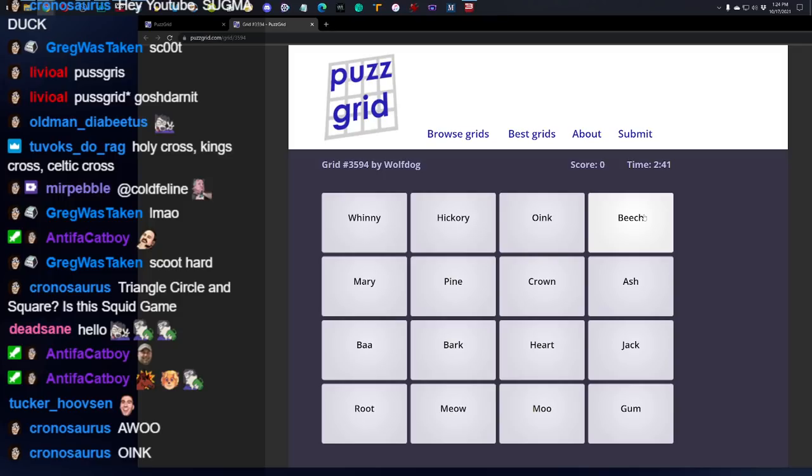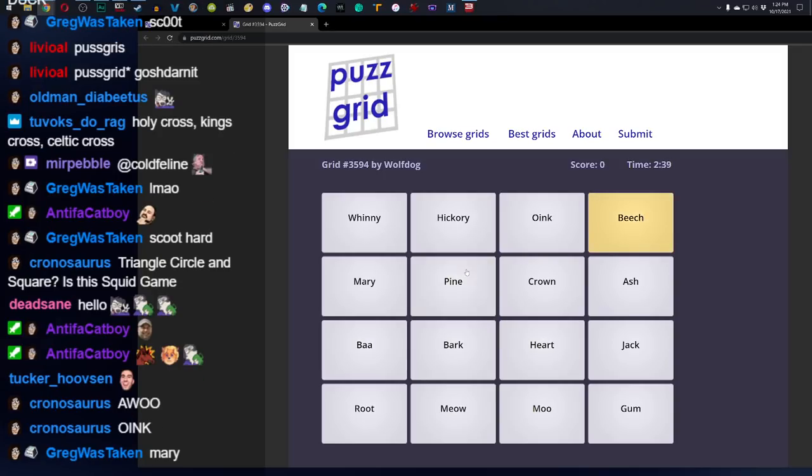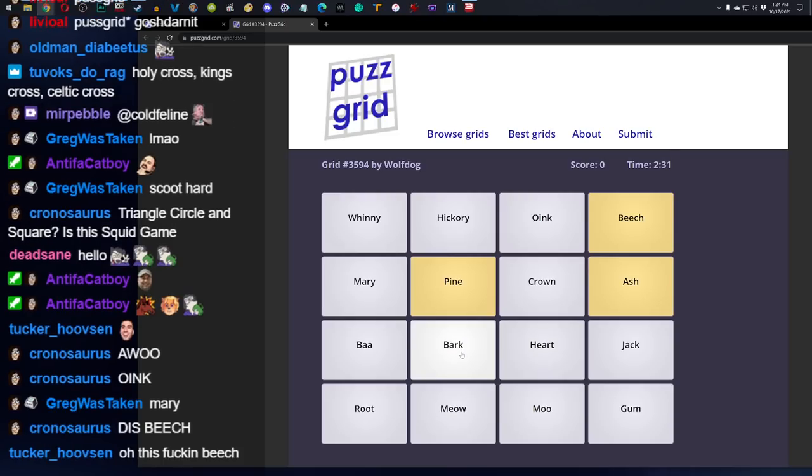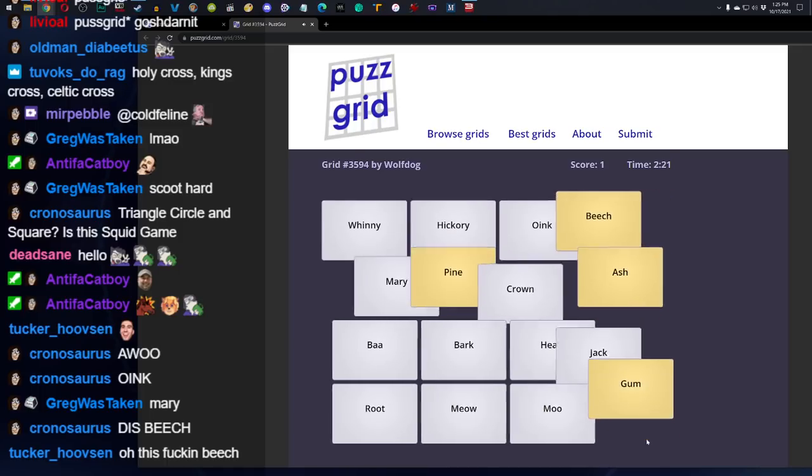That's a kind of tree. Beech, pine. Beech, yeah. Ash. Ash. Gum? Or hickory? Hickory could be. Bark is on a tree, but it's not a kind of tree. So bark and root are things that are part of the tree. The others are literally trees. Just go hickory, I think. Hickory or gum. Now do the other. Beech, ash, pine, gum. Yeah.